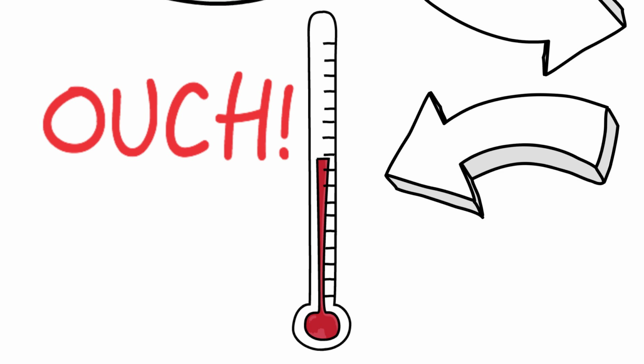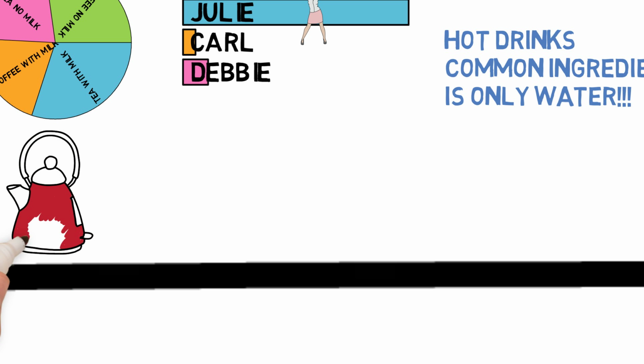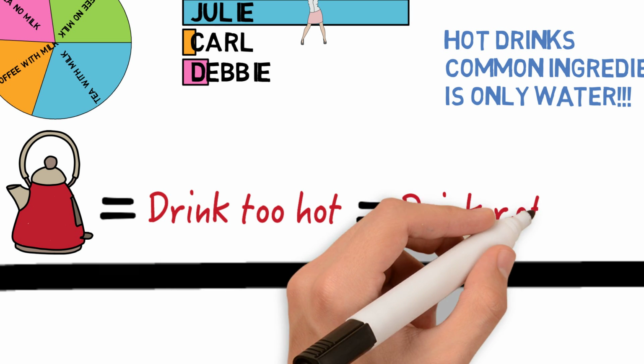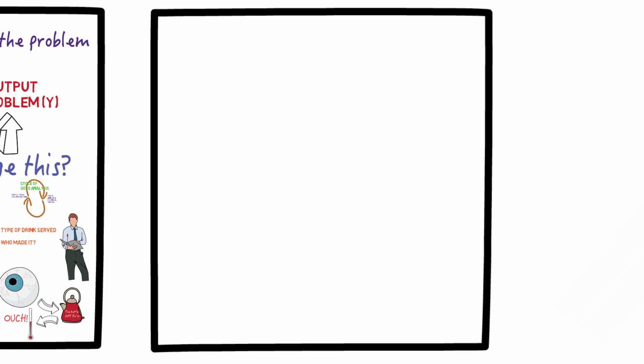Remember, to properly analyse a problem, you can cycle between step 3 and 4 as many times as you need to until you truly understand the cause of the problem. We now have proven that a drink prepared by the kettle is a problem, and the only difference is water temperature, so it must be that. Fantastic, we now know what's causing our problem. Now we can move to the next stage and fix it.